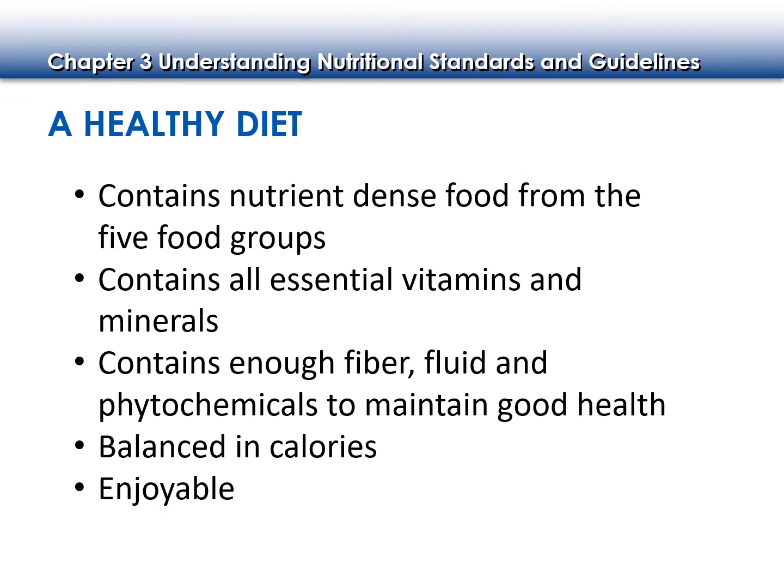Maintaining a literal textbook definition of a healthy diet can be pretty challenging for most people. To have a healthy diet, your food choices will be nutrient dense from all 5 food groups, will contain all the essential vitamins and minerals, plus enough fiber, fluid, and phytochemicals. It will be balanced in calories and you'll enjoy it.